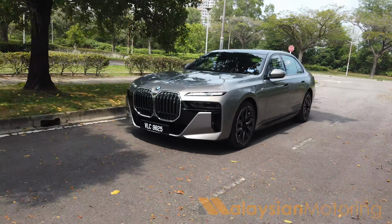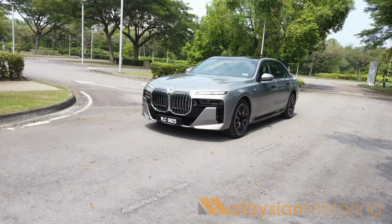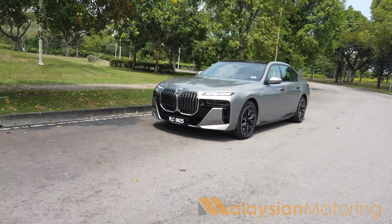Even though the i7 is incredibly heavy, it doesn't feel like a very heavy car. Between the performance and the lightness of the controls, which remain as such no matter what you do to it, even in sport mode, it is still a little bit lighter than what you might expect, but it's not disconcertingly so. It means that the i7's effortlessness is absolutely perfect. This feels like every bit the luxury car that it has to be.